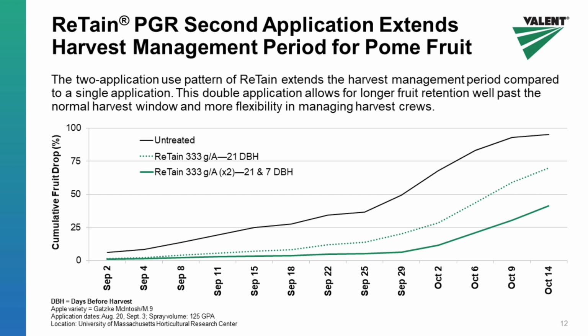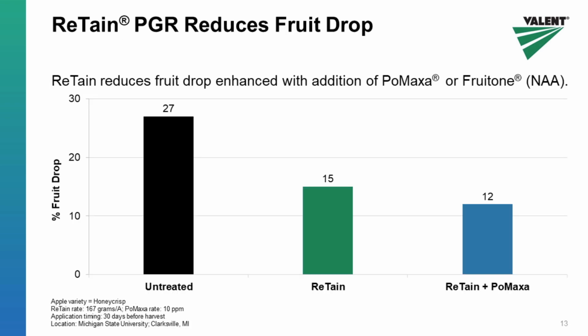So this is a very typical kind of response that we see with Retain. It's definitely a rate responsive sort of material. The more you use, the greater and longer these maturity delaying effects are, the reductions in fruit drop, etc.